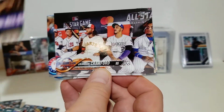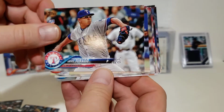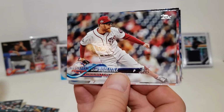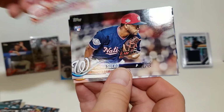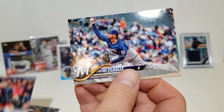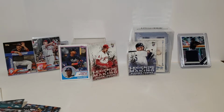Josh Hader, Brandon Crawford, Ariel Jurado, we got a Soroka, Sean Doolittle, Jose Berrios. We got Joey Votto there, Wander Cerrero, Max Stassi. We got a Peralta rookie and a Colin Moran. Suppose we'll put the Peralta. Okay, so that's two packs in here. We still have a pair of packs to go.